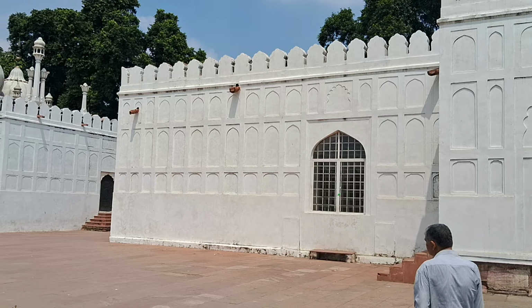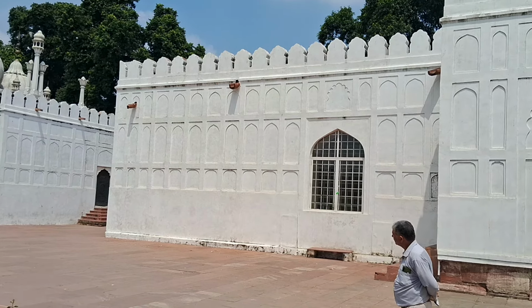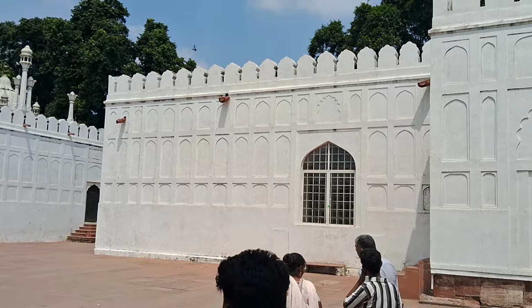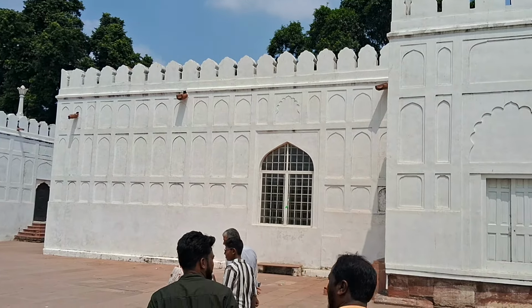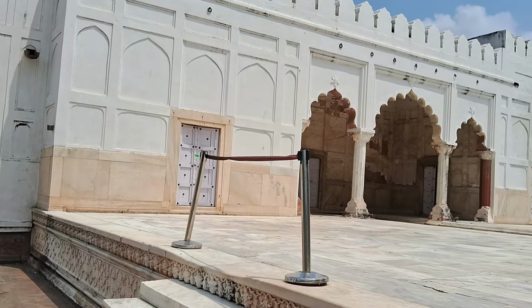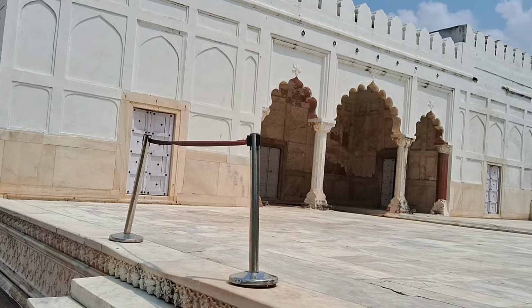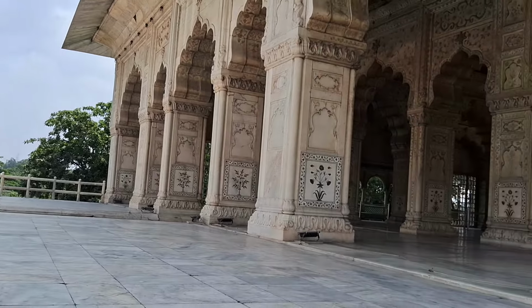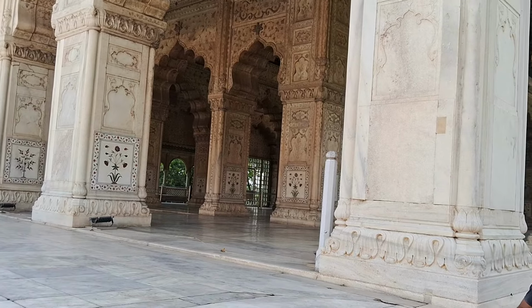And a closer look at the hammam where the kings used to bathe, and hot and cold water was of course available throughout the year. The kings used to bathe in this enclosure and then used to dress up over here and then could make the royal march towards this Divan-i-Khas.